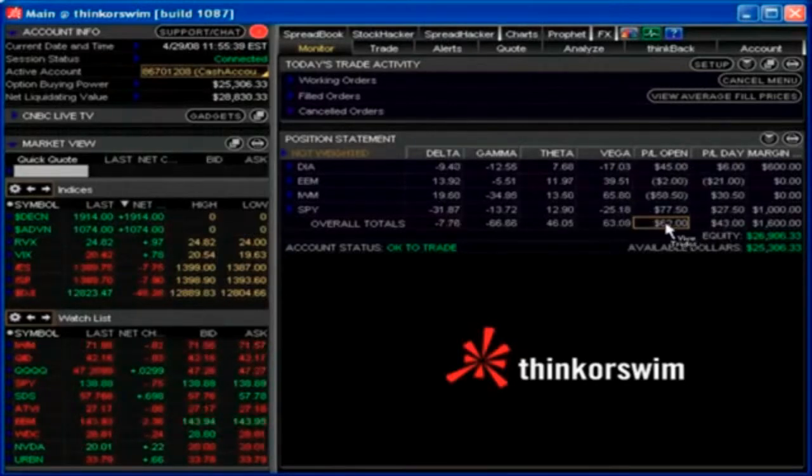Okay, we've got an open profit of $62 on our overall position, so we've got a profit today of about $40. But our margin is only $1,600. So this is a relatively low-cost number of positions that we've got. We've got 4 positions. We've got a position on the diamonds, the EEM, which is an ETF, options on the IWM, and options on the SPY, which is the S&P 500. The IWM is the Russell 2000 ETF, and the diamonds is the Dow Jones Industrial ETF.